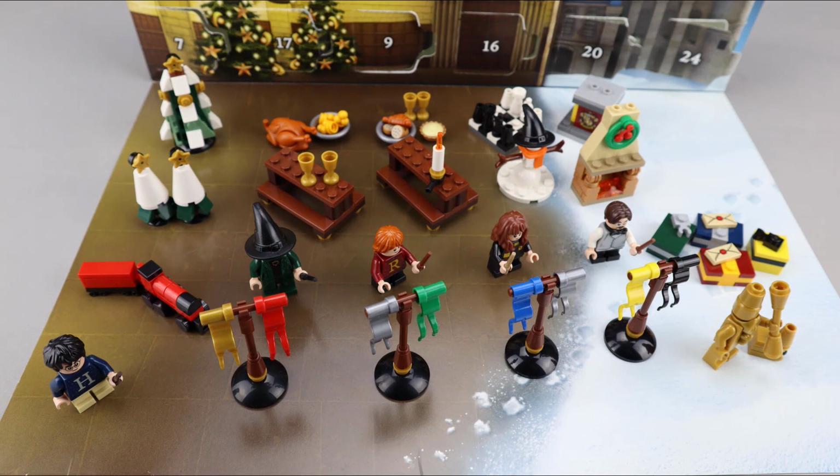For Harry Potter, we started with Harry and his Christmas sweater, followed by a mini Hogwarts Express, then snowy trees, a Christmas tree, the Gryffindor banners, Professor McGonagall, a table with goblets, a plate and some food, the Slytherin banners, Ron and his Christmas sweater, a table with a candle, more food items, the Ravenclaw banners, Hermione Granger, the snowman, chess set, the Hufflepuff banners, Professor Flitwick, a fireplace build, a pedestal, a golden statue minifigure, and yesterday's build was a set of Christmas presents.